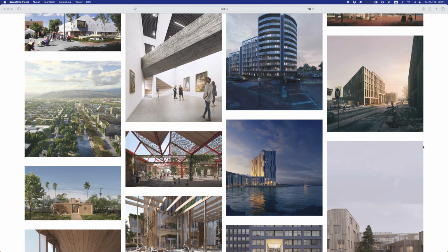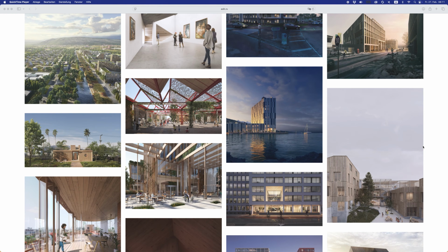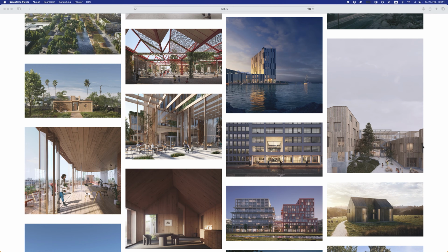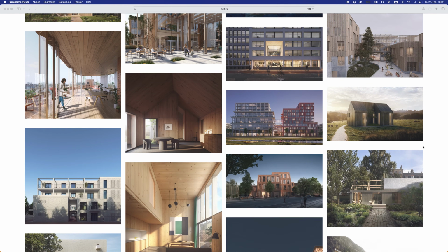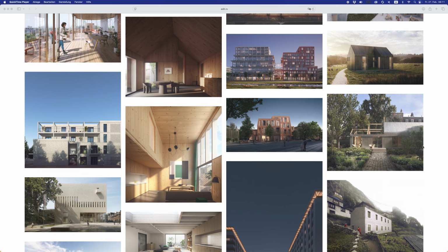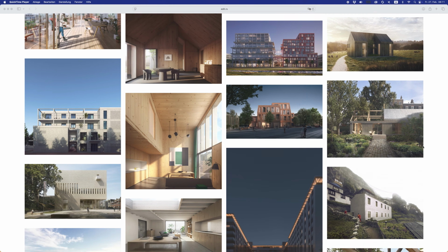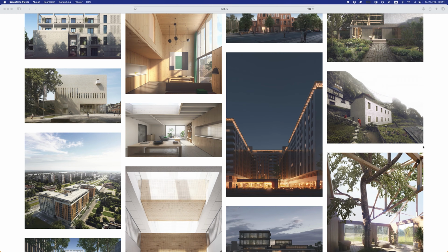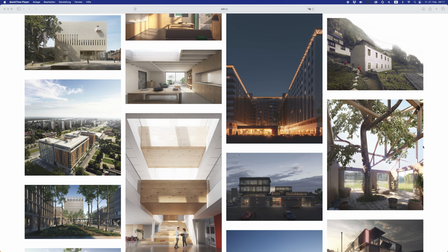What you notice quickly is how often they let the architecture breathe. Clean perspectives, disciplined framing, and scale communicated through people, planting, and street life. Not exaggeration. Their residential courtyard scenes feel lived in without getting noisy, and the materials carry a quiet confidence. The atmosphere work is strong too.